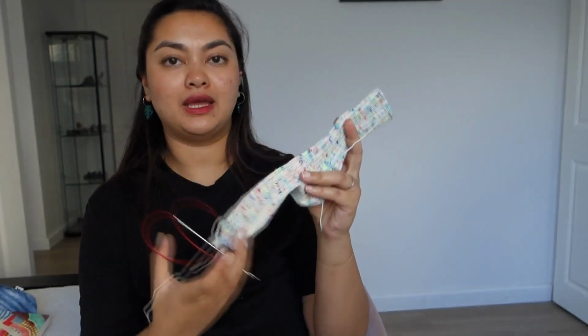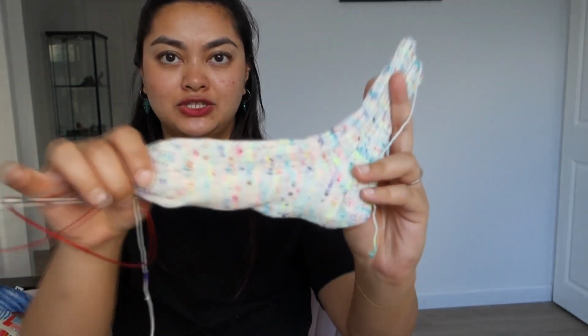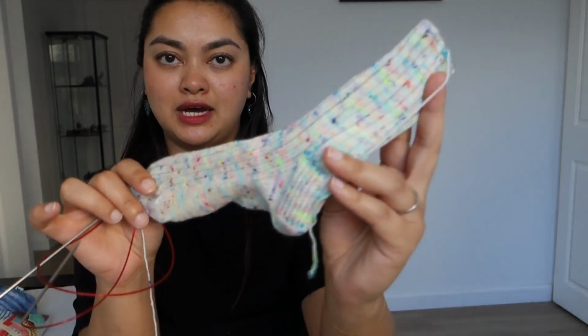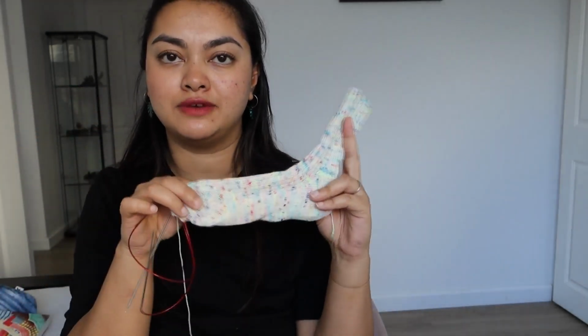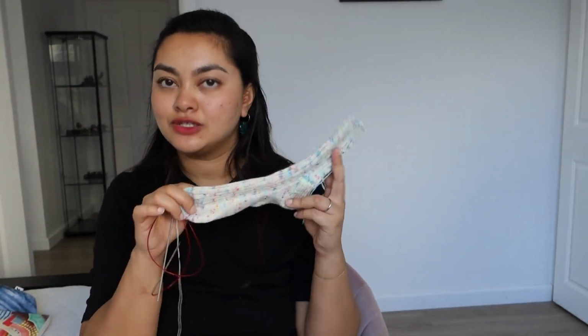And I had sent her this yarn because it's just such a fun yarn, and Marina is a dyer as well, and I thought she would appreciate the fun colors and speckles. She loves knitting socks, and when I saw her knit it up, and this was even before I knit socks, I was like, I need a pair in this.